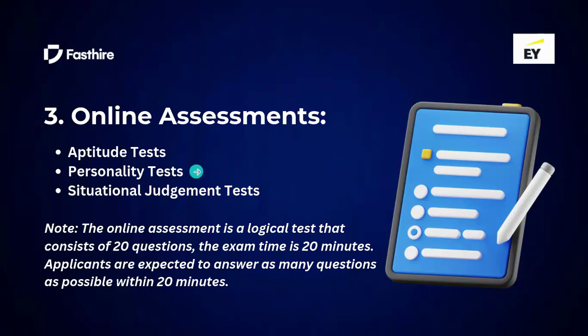The next step in this stage is the situational judgment test. This presents you with realistic work scenarios, and here they expect you to choose the best course of action if those situations were to happen. So that is basically what this online assessment is all about. You might be invited to complete one or all of these online assessments.